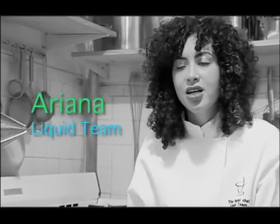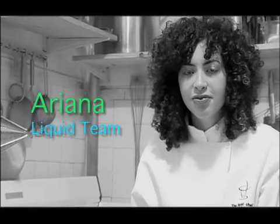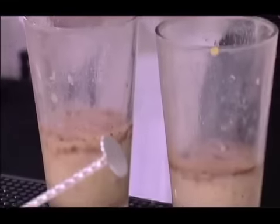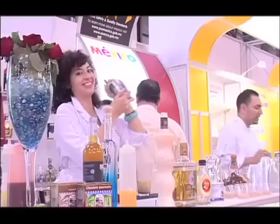Before every event, we have a preparation period in the morning where we prepare fruit and vegetables or any fresh produce that's going into the cocktails. A different recipe every event. We memorize them and create them all day long.